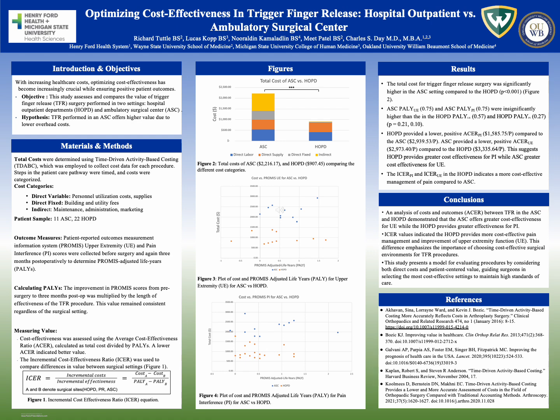Our measurement of value was based on our calculations of average cost effectiveness ratio, ACER, for both ambulatory surgical centers and hospital outpatient procedure departments. These measures were calculated by dividing the aforementioned costs by incremental effectiveness, shown in patient-reported outcomes, with a lower number indicating higher value. These ACERs were compared to calculate the incremental cost-effectiveness ratios, or ICERs. Please refer to Figure 1 for a visualization of our exact calculations for these values.